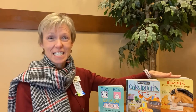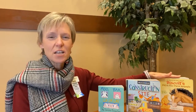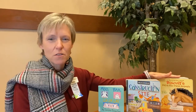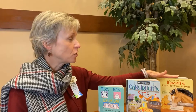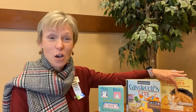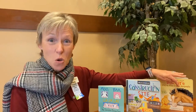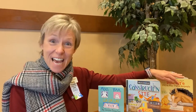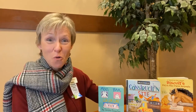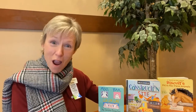There's distancing prompts. These questions ask your little one to relate the pictures in the book to experiences outside the book. For example, you might look at the book and say, what is this? It's a horse. What kind of sound does a horse make? Yes, do you remember when we went to the farm and we saw the horse? That's right. Distancing prompts help children form a bridge between books and the real world.